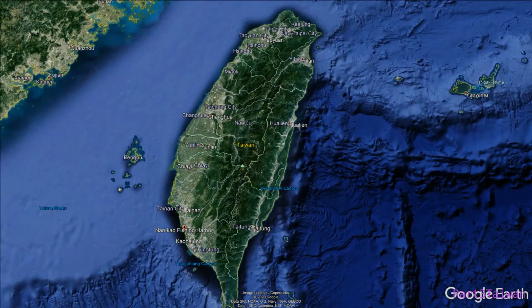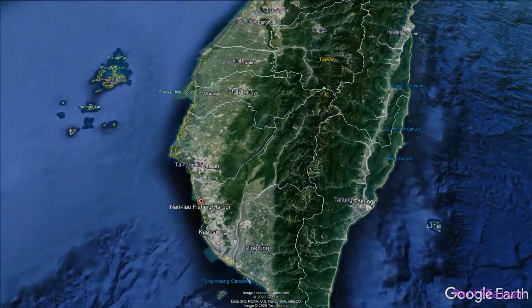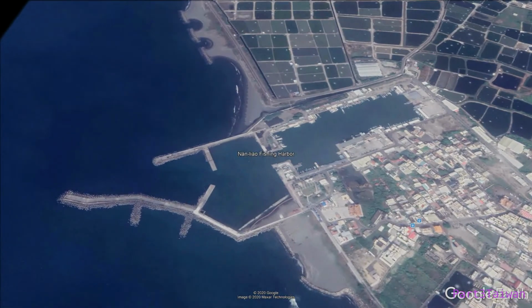Where are we today? Today we are at Nan Liao. Nan Liao is a small fishing port on Taiwan's west coast. It has a harbor, a park, several temples, and fish farms. There's lots of interesting things to come and see. Let's go take a look.